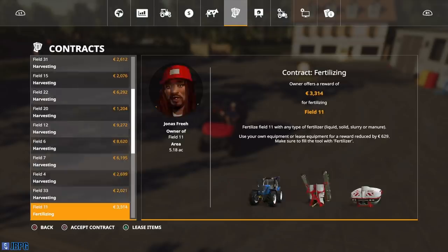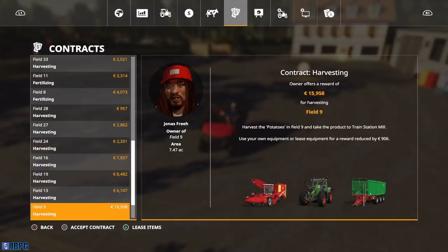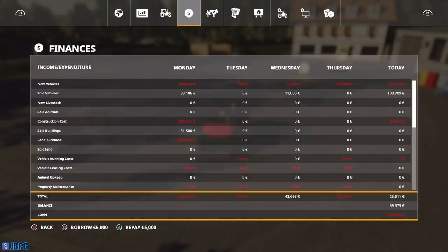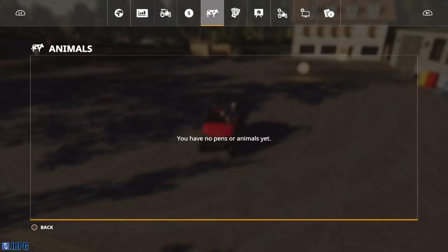Is there anything else that's worth looking at while we're still in the menu? Potato harvest with the new Grimme self-propelled potato wagon. You know, I'm kind of curious about that one. Oh, we've got a good one here as well. Look, another potato harvest. This one's 16 grand. You know what? I think we might take that instead. Field 9. Let's just take a quick look at Field 9. It's an awkward shape, isn't it? Yeah, we're going to take that potato contract.